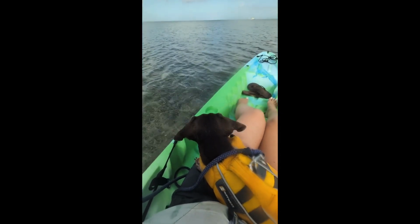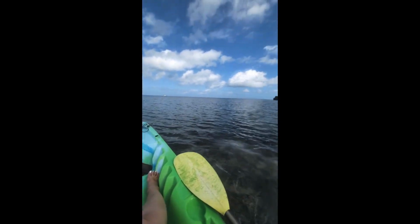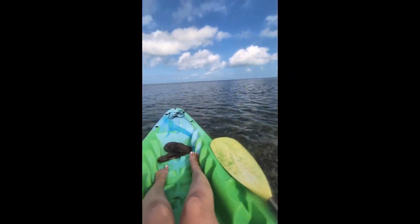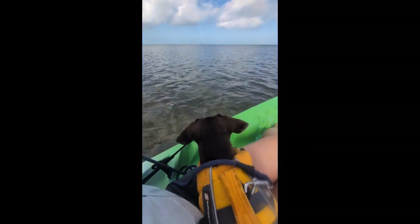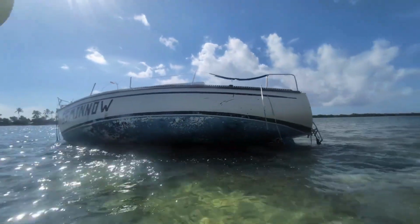Now don't worry friends, we were totally aware that we were taking our bite-sized dog on a kayak over shark-infested waters. Trust us, we've seen Shark Week. But we did try our best to stay over shallow water, which was pretty easy to do where we were kayaking near Bahia Honda. And we made sure Butters did not jump out of the kayak at all, but had her life jacket on just in case.